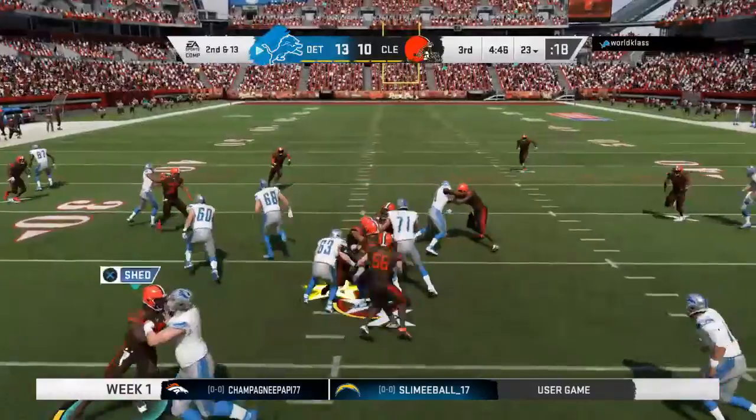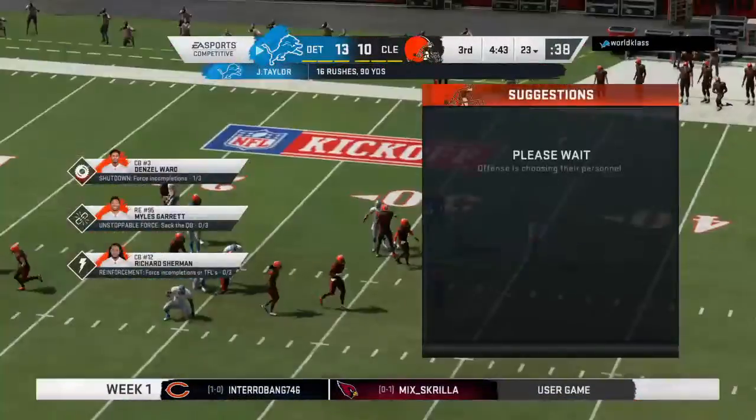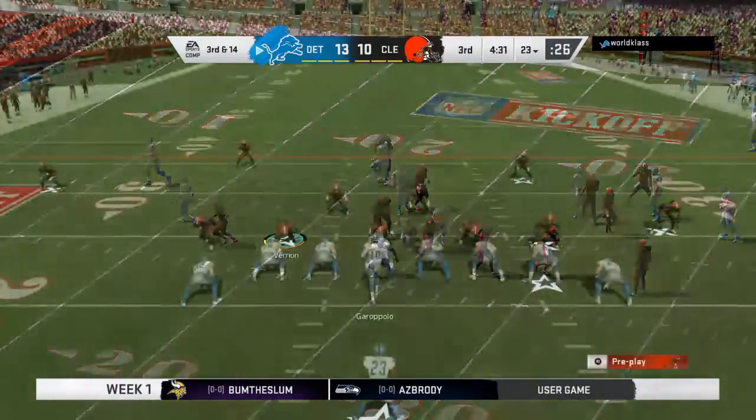Taylor, and he is met quickly in the backfield. Down he goes, folded like a lawn chair. That backs him up 1 yard and brings up 3rd down.